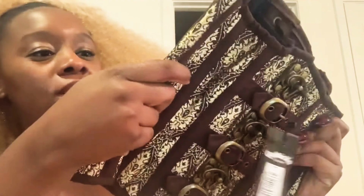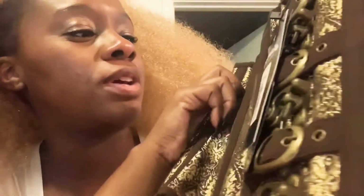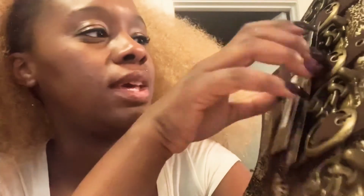We'll get to my third one. This is the one that I loved the most out of all the ones that were in my size, at least. This beautiful corset right here. It is brown with golden, I guess you could call it a brocade look to it. But look at how pretty that is. The gold is sparkly, so it's so pretty. It's almost like shining in the light.